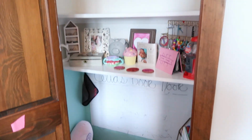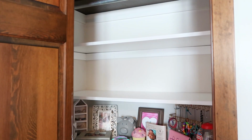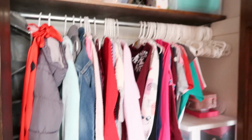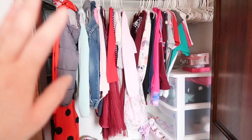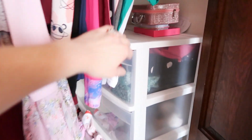I'm actually surprised. This closet I know is good. I thought about adding bins here, but if we don't need the space for anything, I'm just gonna leave it blank. It's kind of nice to have a blank space. And then as far as this closet, I recently went through and took out all her old clothes and put in her next size, so I know this is all good.